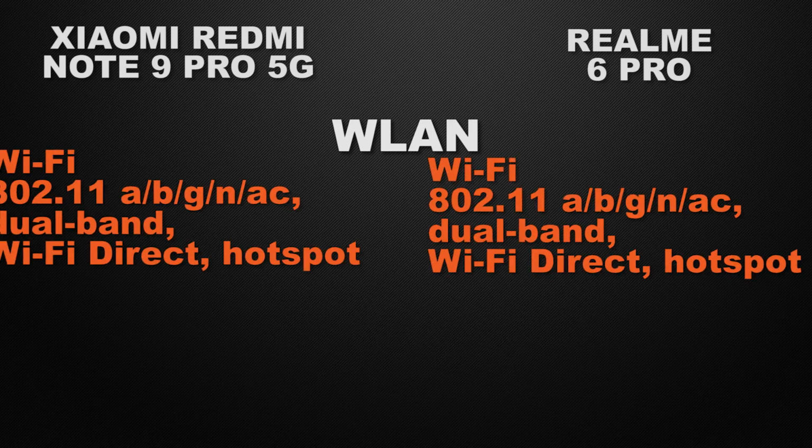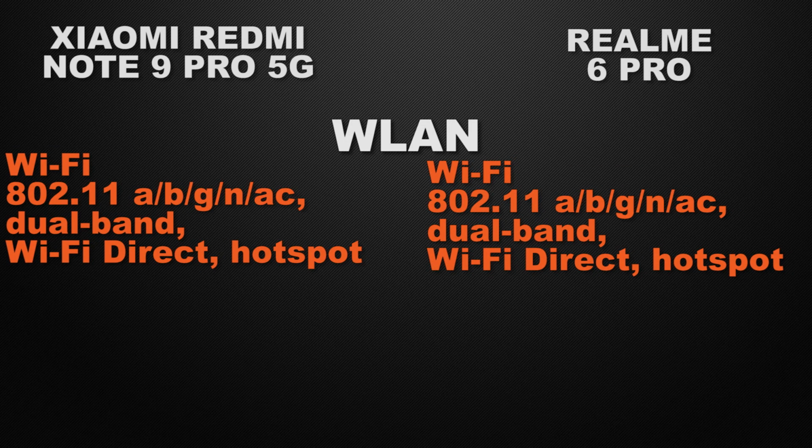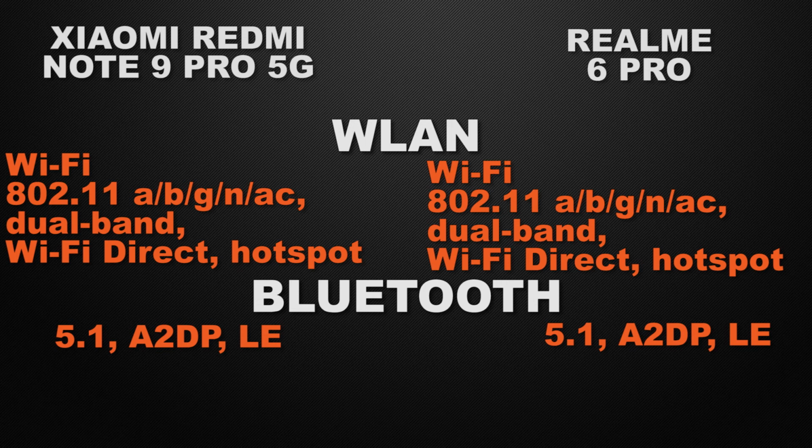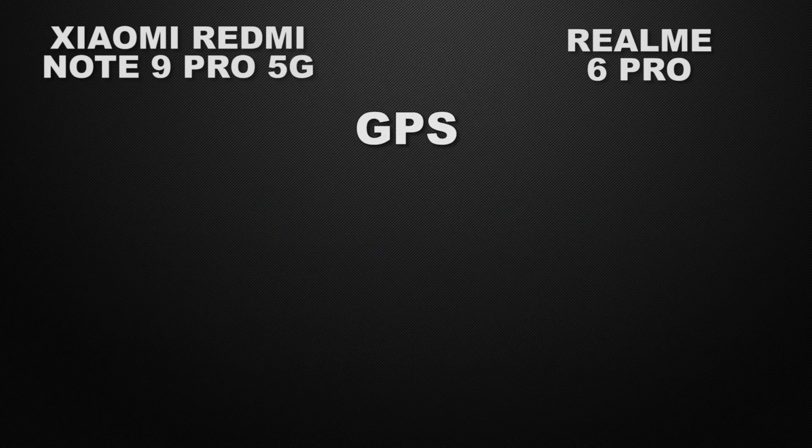Both of the devices have Wi-Fi AC, dual band Wi-Fi, Wi-Fi direct and hotspot, so it's a tie here. And about the Bluetooth version of the devices, both of the devices have the 5.1 generation of Bluetooth, so again it's a tie here. Let's talk about the GPS chips in the devices.